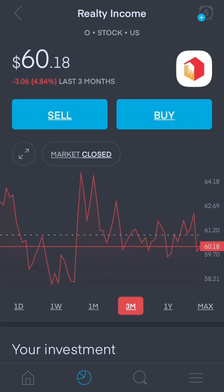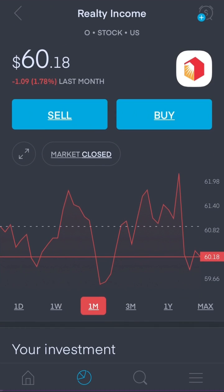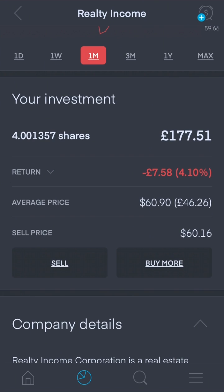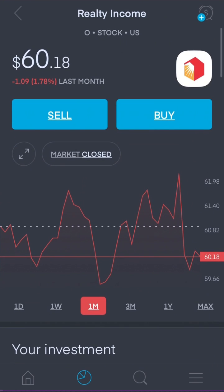Realty Income is down a bit in the last few months. It's a stock I'm looking to buy a couple more shares of shortly. So I'm down just over 4% on my investment. My average cost is $60 or £46 with the FX fee, as I've mentioned, taken off. This is a company I want to try and get to pay me £1 a month, which is the minimum you can invest on Trading 212. So once I get to £1, I can just reinvest that £1 each month back into Realty Income. I know it's not a lot of money, but it probably does add up overall.